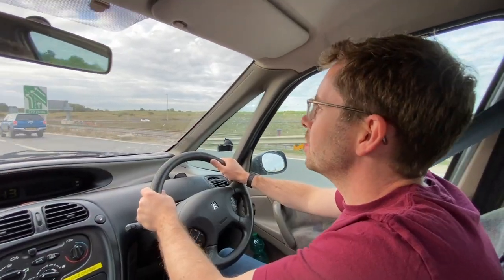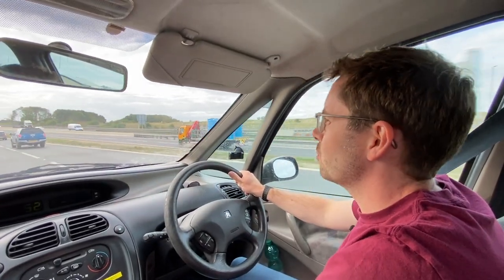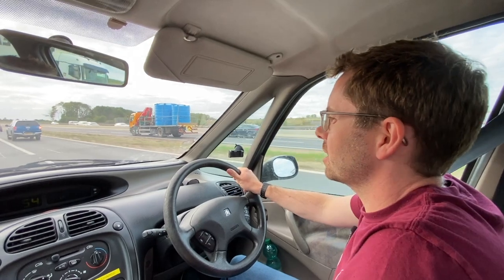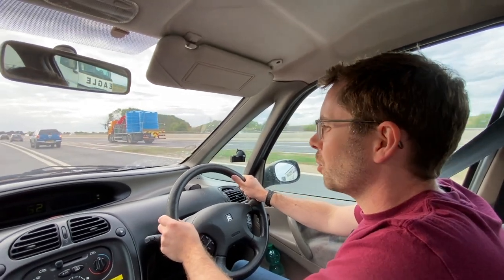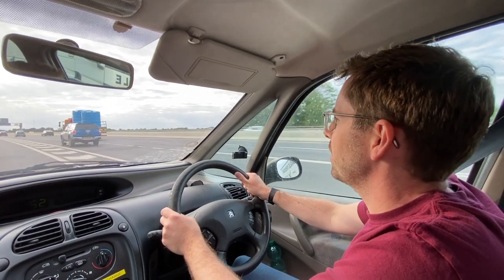I am merging onto a dual carriageway. The car's now beeping at me to say it needs water. I'm really very much hoping that is water of the screen wash variety rather than coolant, but I don't know, we'll find out.